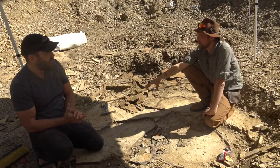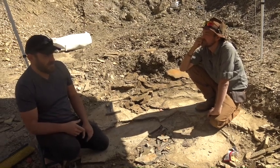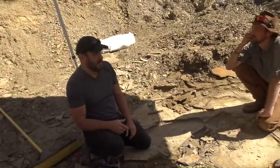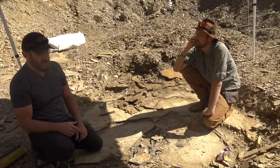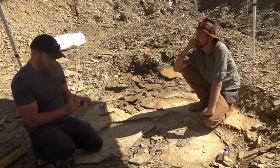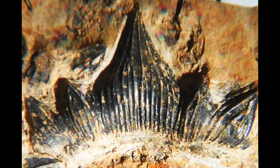Do you guys ever find any shark teeth isolated while going through? Yeah, we sure do. And in general, they tend to be from a shark called Glaucomanius. They're multicuspate, so they'll have one big center cusp and then two on either side. Those are pretty cool.